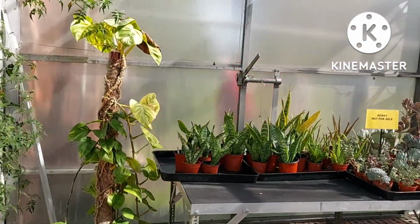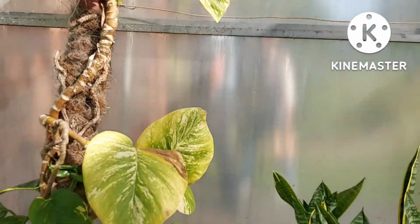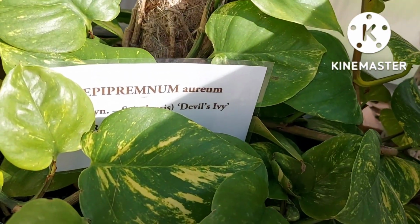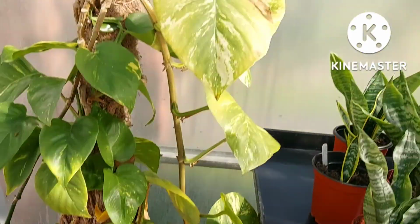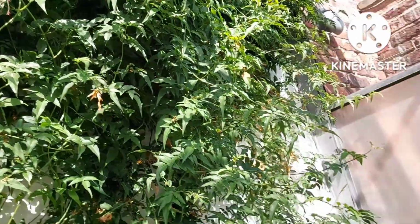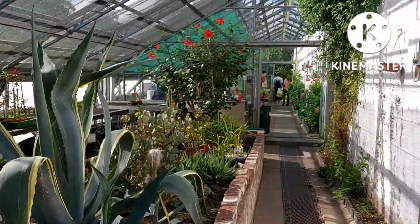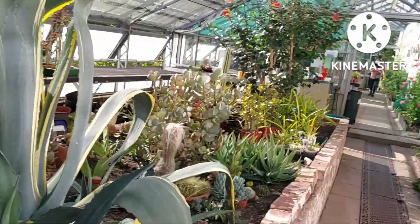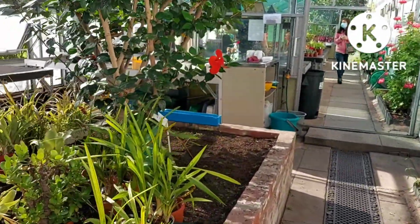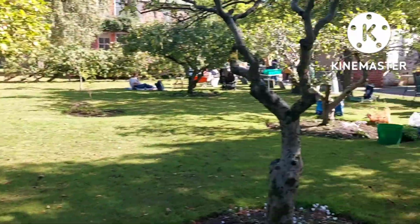Got an epipremnum or golden pothos, devil's ivy, scindapsus, whatever name you want to call it. And as that's growing up a moss pole, the leaves start to get bigger, so I'm hoping mine will do the same. This is a jasmine, and then along the back there they've got various sort of propagations of the cacti and succulents. So not all of them are for sale, and I was lucky to get that little cutting as they didn't have that.